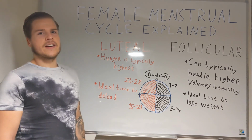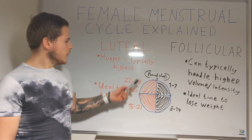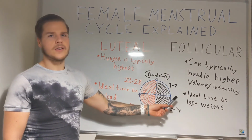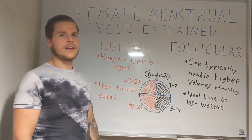And a very practical way to think about it is simply that in the red here, this is where we want to reduce volume. We likely want to increase calories. And in the follicular phase, the black right here, this is where we can push volume. This is where we can push our deficit. So that is a very practical way to think about it.